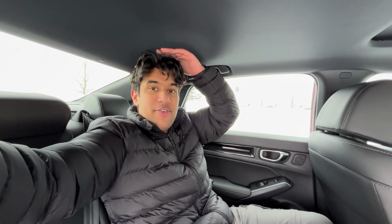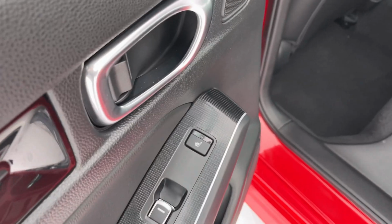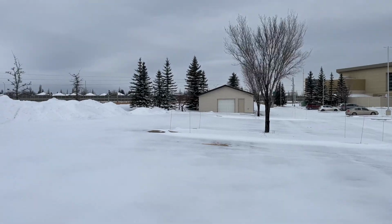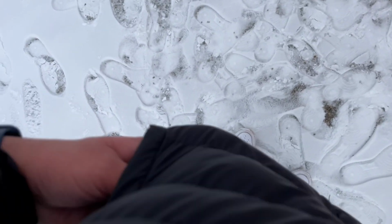So here I am in the back seat of the Honda Civic. This is my driving position right there, and there's a bunch of headroom, bunch of leg room. Usually with hybrids, the rear seats are lifted up to support the battery, but this is fine. It's got heated rear seats as well, which is a major plus, man. All right, getting into this car is super easy. Let me just put this in my pocket here.